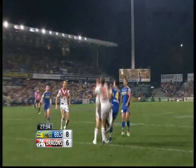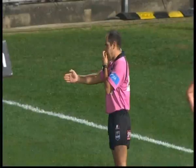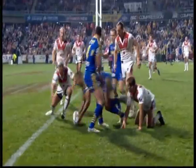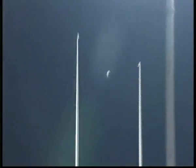He puts a kick high, they fly. It came off a drag and it went to ground. Parramatta's got a try. Parramatta's got Lasalo over for a try. And Ashley Klein points to the spot. No inquiry of Sean Hampstead. 12-6 Parramatta. So here's Burt, and straight as an arrow.